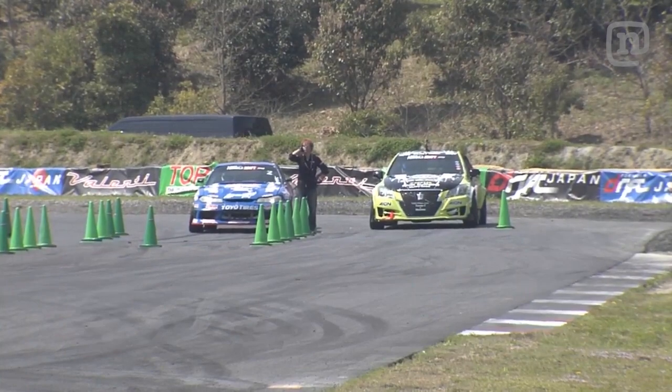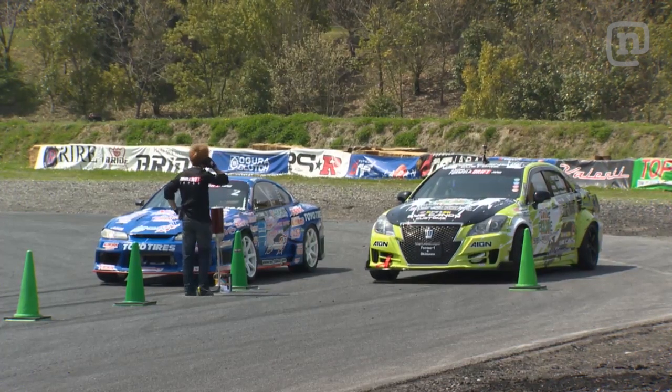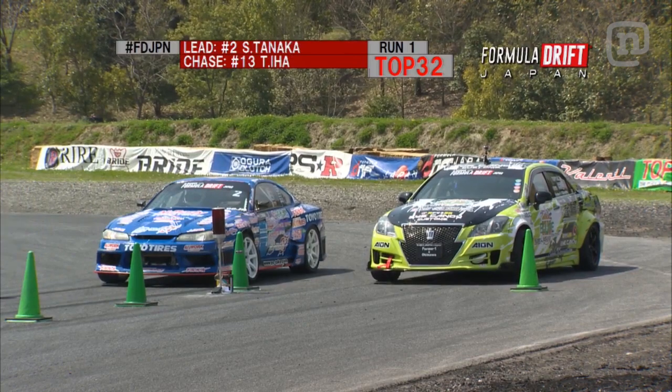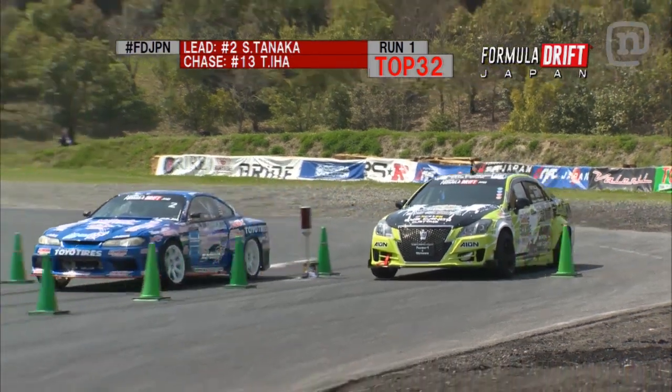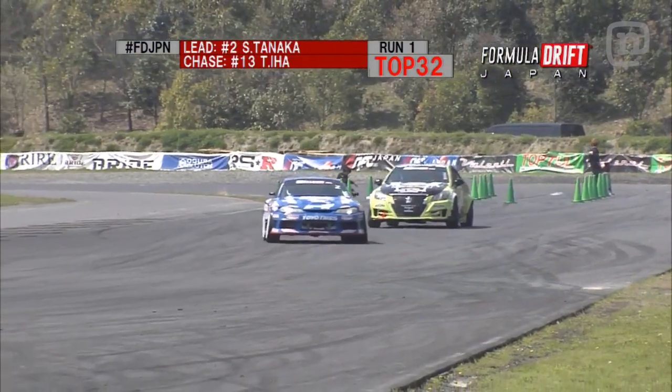Seimi Tanaka. He's up against Tetsuya Iha in this brand new build, the GS Crown. For our overseas viewers, the Toyota Crown. If you have Crowns in your countries, this is the latest version of it. If you don't have a Crown, if you have another car called a Crown in your country, it's a similar sort of car to that.